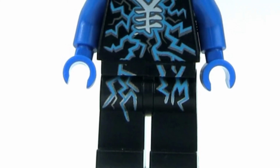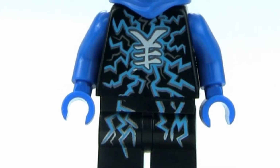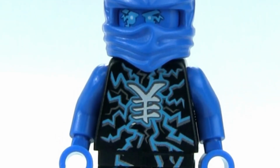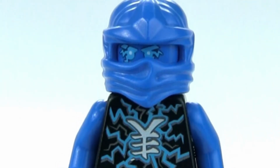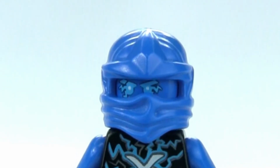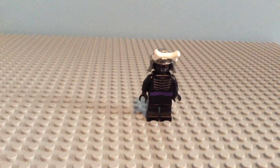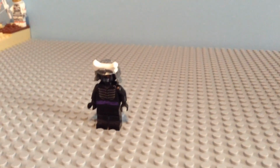So at number 2, we have all the Ninjago minifigs. Now, I will say the original ones weren't that bad, but as the series went on and the sets continued, they just got crappy. Now, I will say some of the sets are decent. I do get inspiration from the sets to do Star Wars or custom sci-fi things, but in my opinion, all the figs are terrible, and you'll see that I just have one of them as a display.